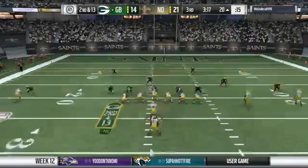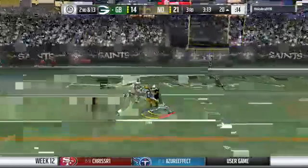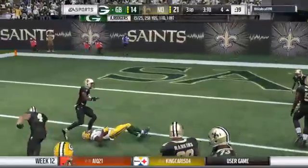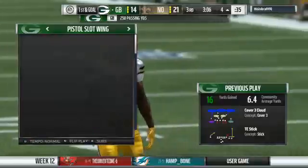And on the outside, they're playing press coverage. On second down, here's Rodgers. That's going to be caught at the 10-yard line. That one goes for 16 yards. It sets him up 1st and goal.